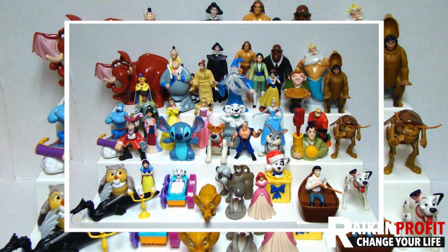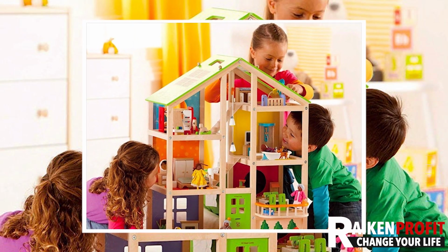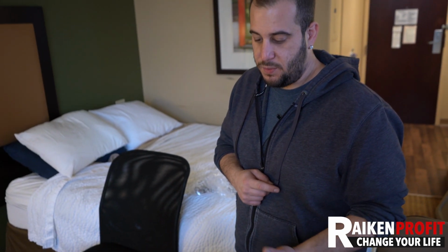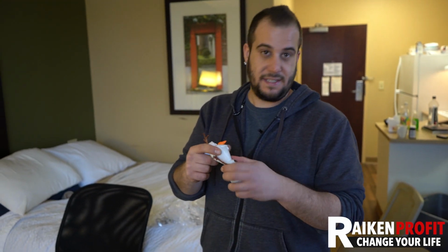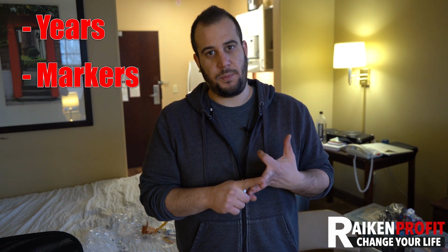And then kind of keep with the same theme. If these Disney figures and Disney characters do well, maybe other ones do well. If Little Pet Shop dog toys do well, maybe other ones do well. If dollhouses and dollhouse accessories do well, maybe other dollhouse accessories do well. That's the best advice I would give: start with what you know and then expand slowly, and you'll start learning more. The best way to look these things up is to look for names, years, and product identifiers. Like if you type in whatever is on the back here, Hasbro 2018 Disney Snowman, this may pop up. His name's Olaf, so you didn't type in Olaf, but it may pop up if you type it in. So look for years, look for markers, look for brand, and look for what you know.